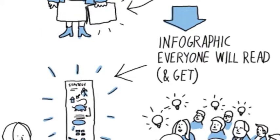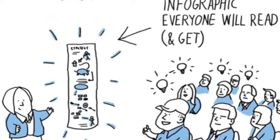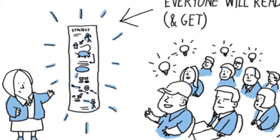So I try to find examples of where visuals have been used in a very effective way, especially when it comes to complex, abstract information, because with that kind of information it's very difficult to use words to explain something that you can't see, a process, for example, or as I mentioned earlier, a strategy. So if you can somehow visualize that, it's much easier for people to understand it.